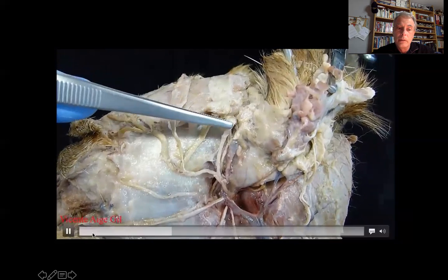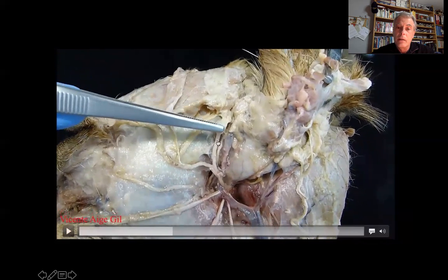Look how the auricular branch is running together with the auriculotemporal nerve. This is a branch of the mandibular nerve that is sensory to this auriculotemporal region and also carries postganglionic glossopharyngeal fibers from the otic ganglion to innervate the parotid salivary gland.